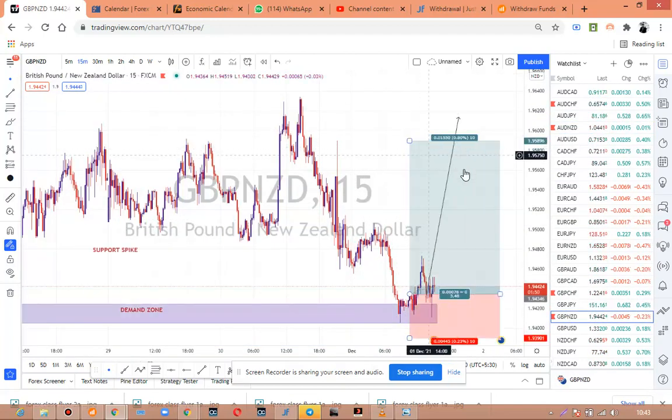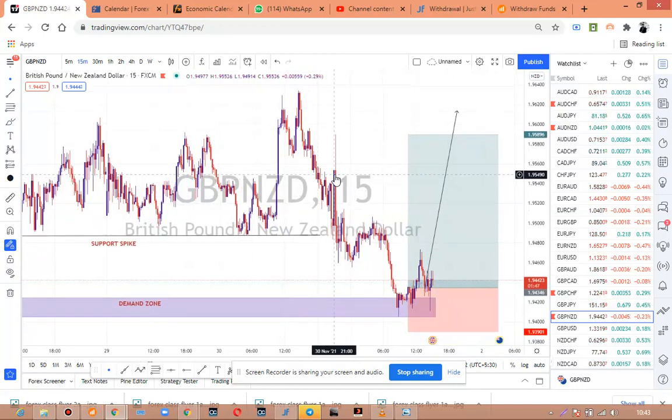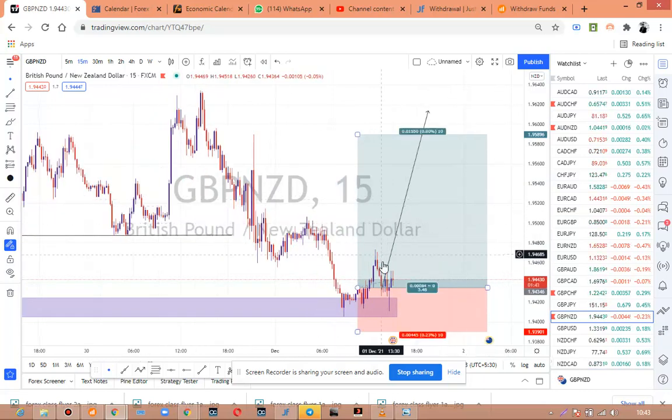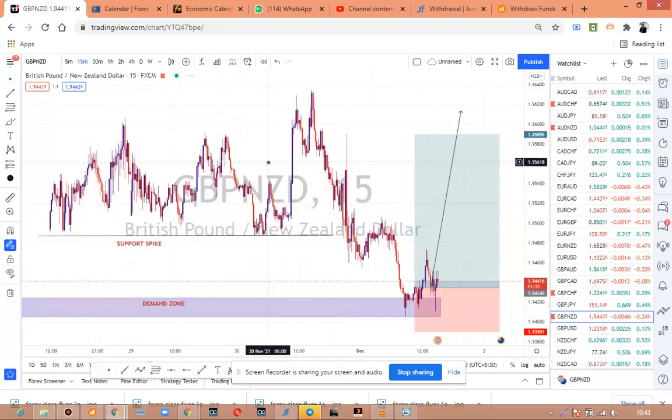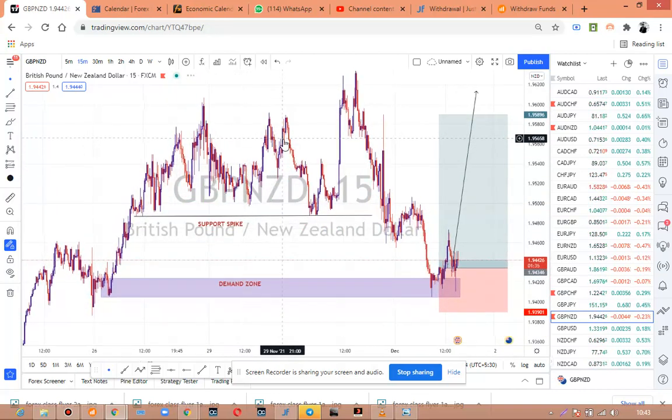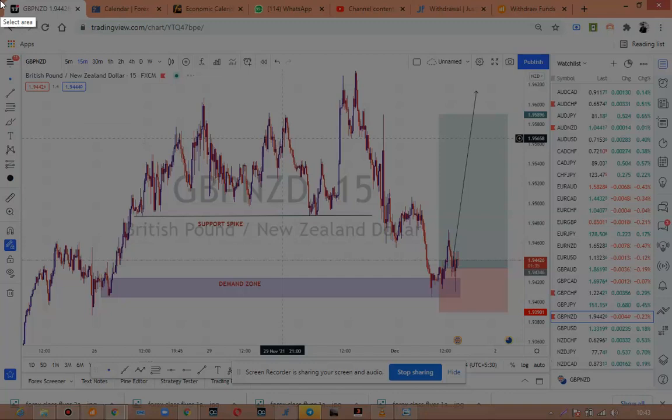On GBPNZD, I think the market has not yet started to move. It's now about 8 pips of movement. Okay, so this was the analysis that we did. This is how I analyze the market.